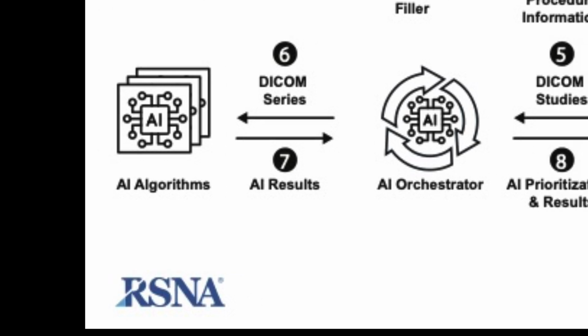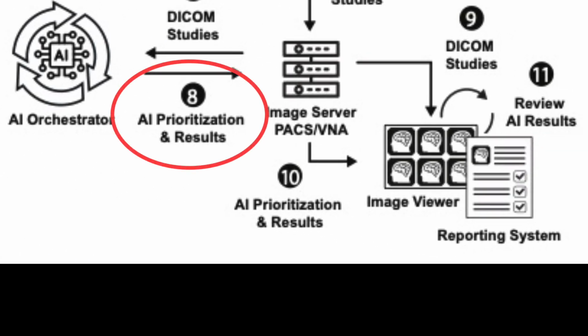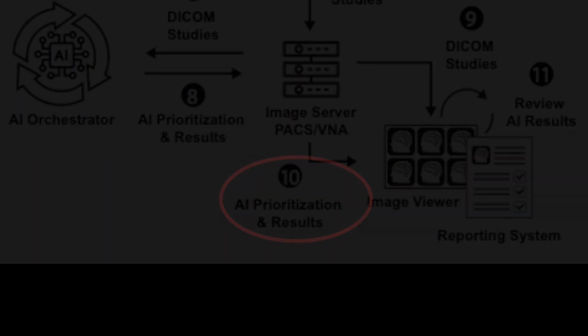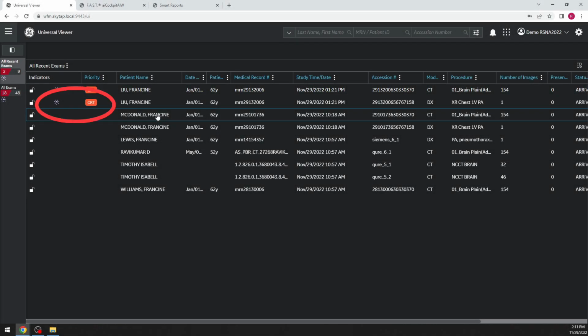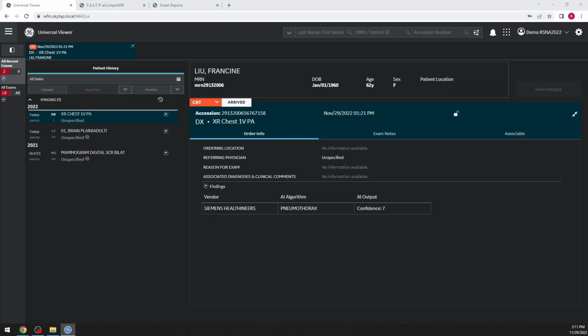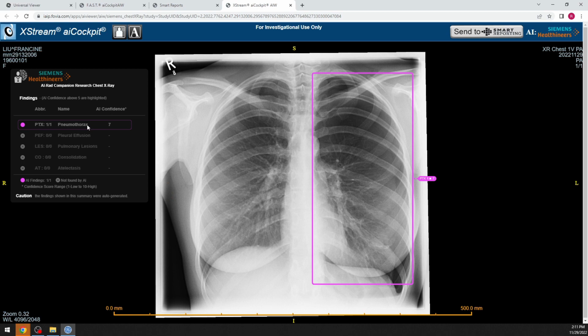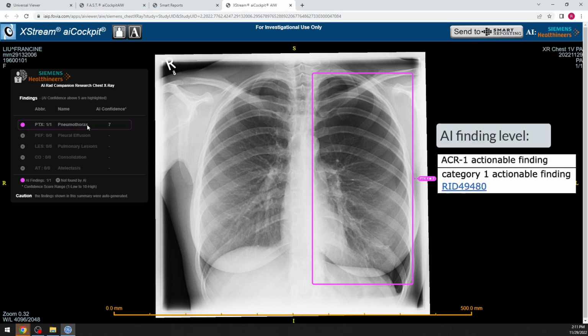After an AI prioritization message from the GE Edison orchestrator to the PACS, our patient is again at the top of the work list, this time due to her pneumothorax. Note that you can tell on the work list that this case has a higher priority. This time, it was the Siemens AI Rad Companion, which detected the ACR Category 1 finding to modify the work list. The radiologist accordingly quickly confirms the left pneumothorax. The radiologist calls the ER physician to relay the critical findings.